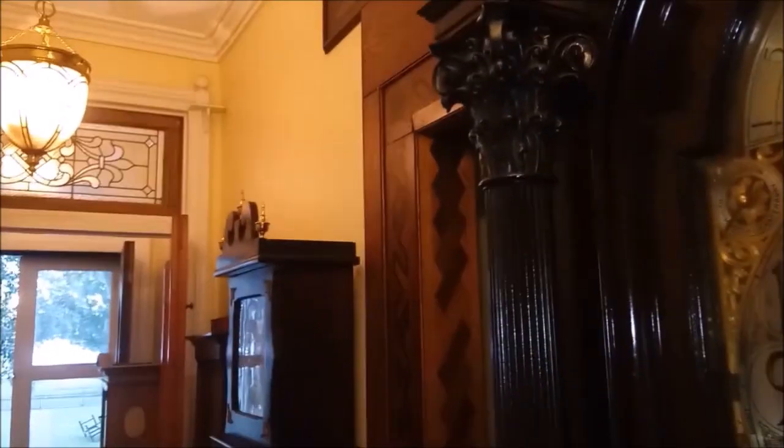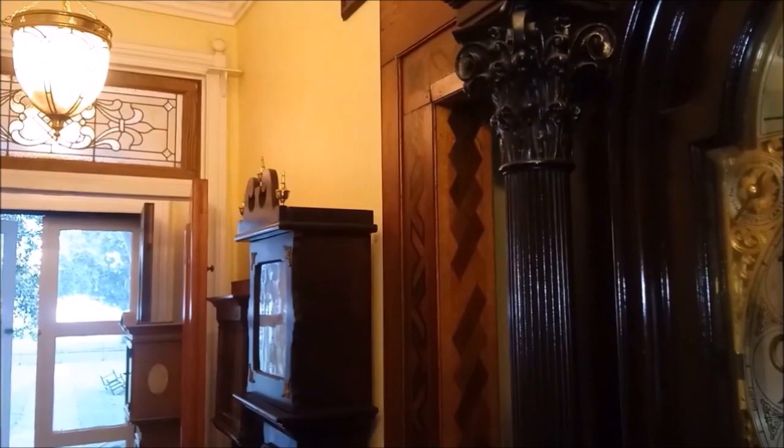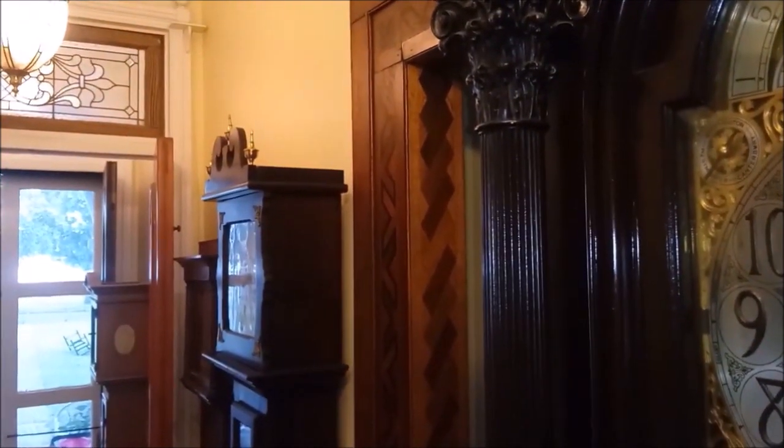See how wide this is compared to the other. Now there's the other clocks. Most clocks are about the same width. And then this clock's width.